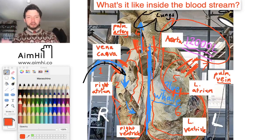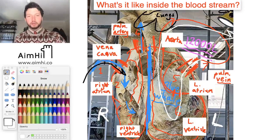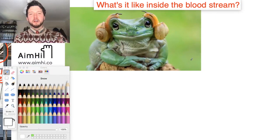So basically it goes through that way through one side, and then on the other side it does the same thing but oxygenated, going into the atrium, pushed into the ventricles, squeezed out the aorta, going off to the rest of the body. Right, fine. That's how the heart works. Moving on to a frog.